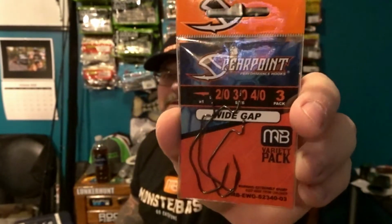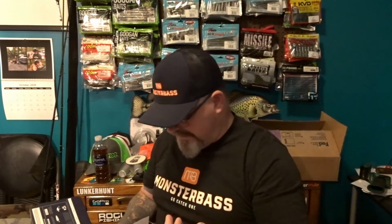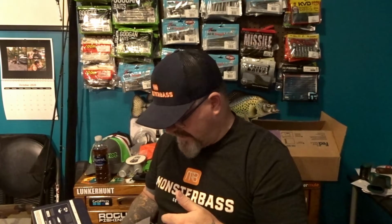These packages are $3, and you've got 3 of them in there, so it's like $1 a hook. So that's cool. It's always good to get that, and that's going to pair up with some of this other stuff in the box when we get to it, which is going to be some of the soft plastic stuff that I can see. But let's go through the rest of the hard baits, and then we'll get back to that.